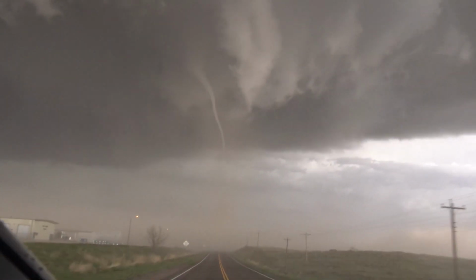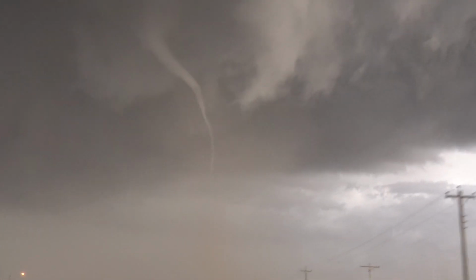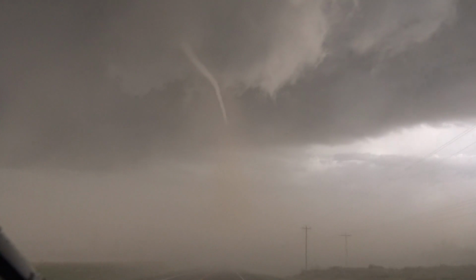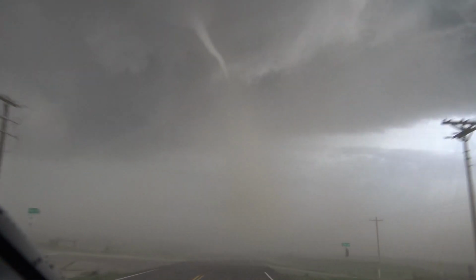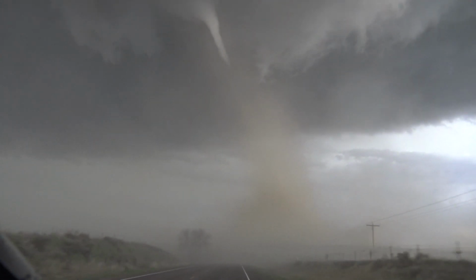See the rope funnel in the middle? You know it's a strong tornado when it's high base and you have condensation all the way to the ground because it requires a lower pressure in a drier environment to get condensation. So I'm more afraid of these rope tornadoes than a wedge a lot of times. Even though you can really see where the winds are, they're very compact. So I'll be through this dust in a second, and I'm going south to north, and the tornado is moving north as well.